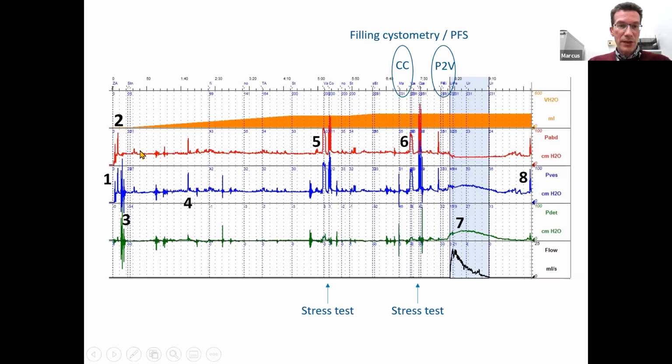Because the resting pressures in the abdomen are also seen in the bladder, because the bladder is an abdominal organ, when the computer subtracts abdominal from vesical, you'll see that that detrusor line does sit generally very close to 0. So that is appropriate.